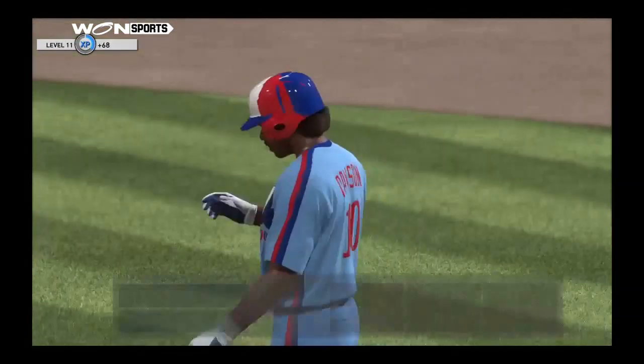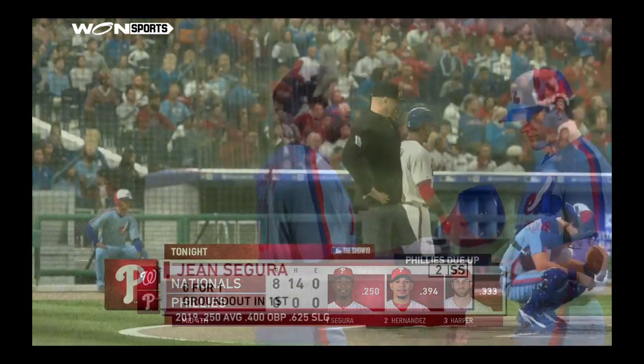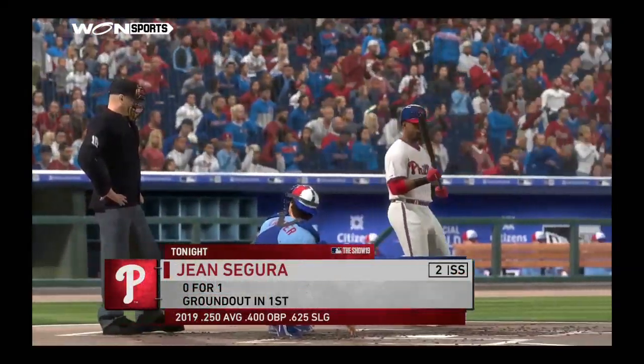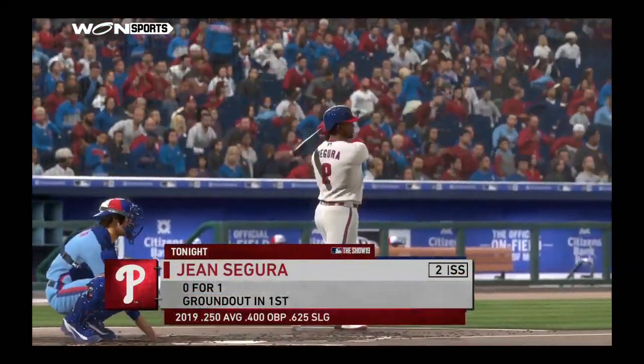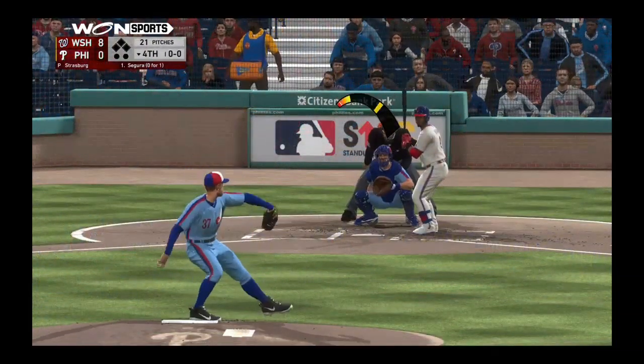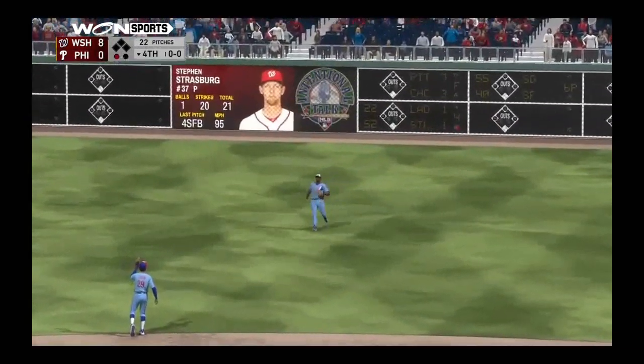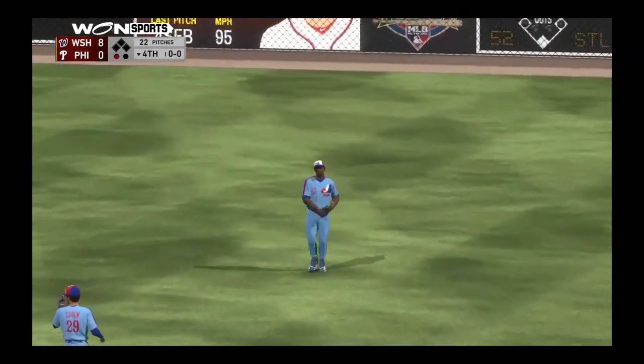For the first time tonight, the Expos do not score. Middle of the fourth, it's 8-0. Expos lead the Phillies. Cigar, now the batter. 0 for 1 here tonight. 8-0. Expos lead the Phillies. Here in the early going of this contest, as Cigar lines it to right, caught by Vladimir, and there's one down here in the fourth.